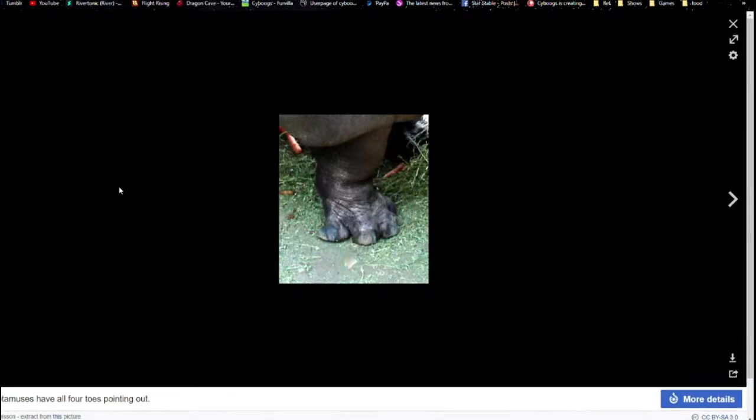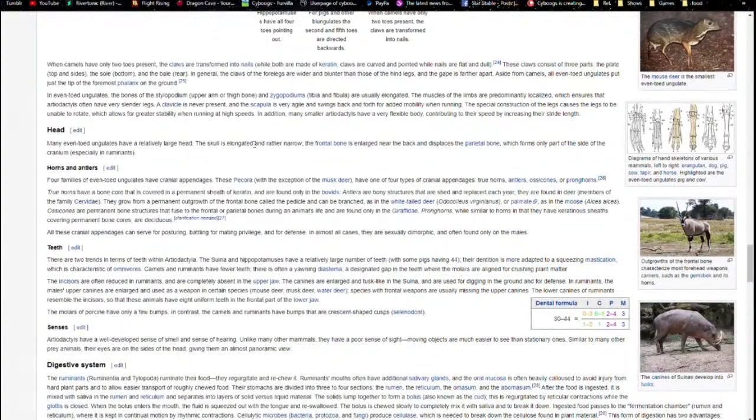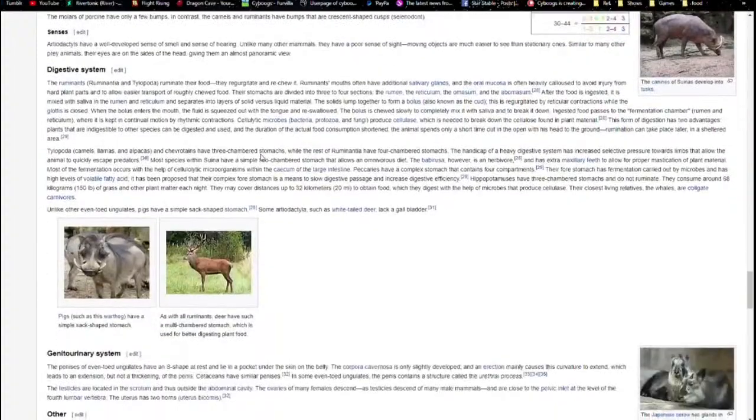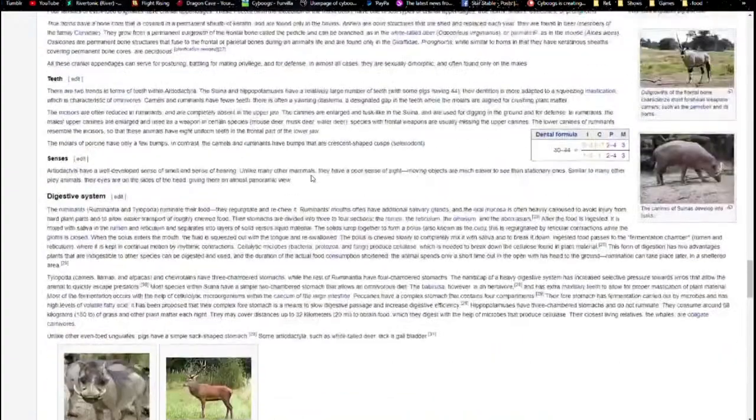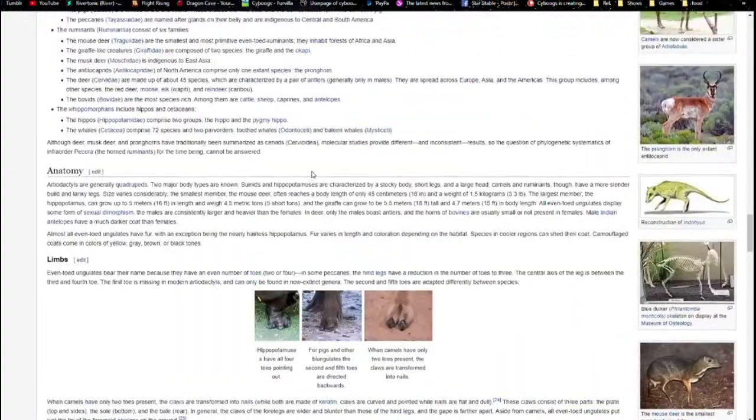Hippopotamus, on the other hand, have all 4 of their toes facing forward, unlike their relatives, which have 2 facing backward and 2 forward. I see. So they make use of all 4 toes when they're spreading out their weight, because they're very fat, in case you didn't notice. Although, to be honest, most of its stomach is not fat, but that's a whole other thing.